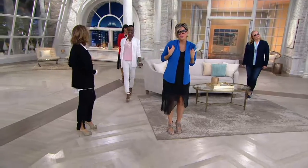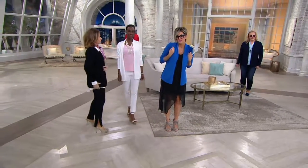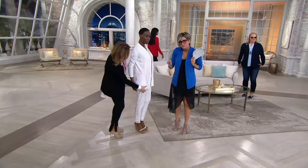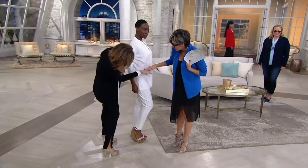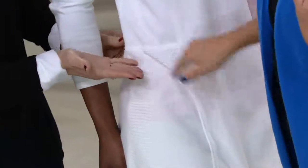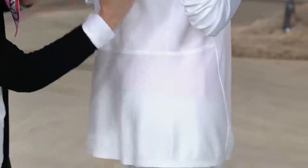Susan built vertical and horizontal seams into this piece, which is so unique for a sweater knit. It's almost like princess seams that you would see in a woven jacket or blazer. And then you've also built in a waistline, like a peplum waist. It's just really so cool. It's almost like a little godet on the side. So again, super figure flattering.